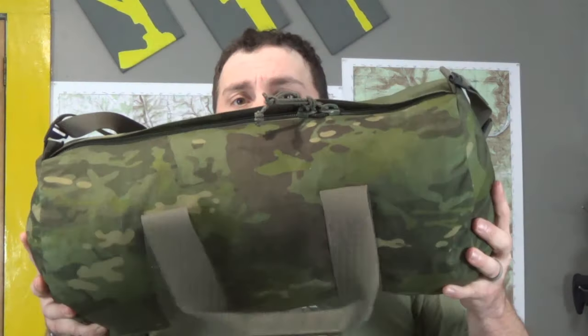So anyhow, just like the snow gear, I keep my cold weather gear in this duffel bag, which is by 17 Sierra Gear. This one is Multicam Tropic with some Ranger Green. If you get anything made in Multicam Tropic, the Ranger Green looks really good. 17 Sierra Gear makes some awesome duffel bags, and I'm gonna put their link down here. Right now they're not making any gear, but that's coming back again soon. So I'm an OG 17 Sierra Gear fella right here.